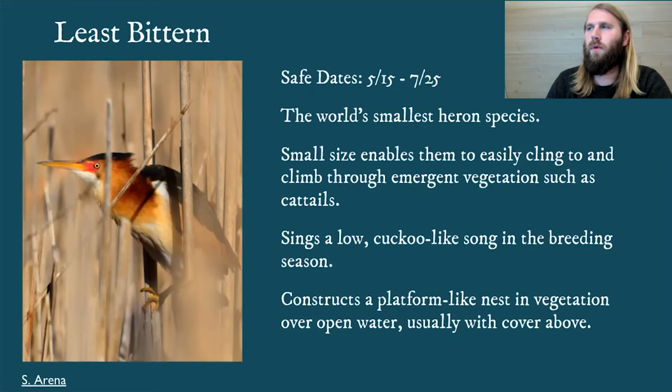And this is a more raspy example, but it can sound almost like laughter. Let's see if there's another one. There you go.